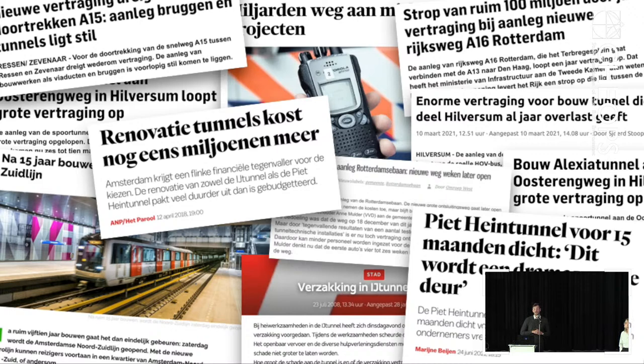But apart from that, this of course really sketches the importance of companies like us, companies who are willing to do something differently, because this of course is not the image that we want to have for Dutch construction in the future. So how do we do this?